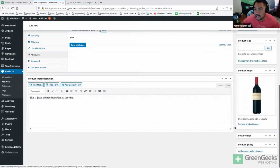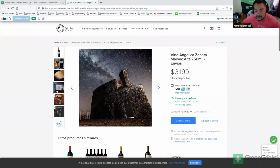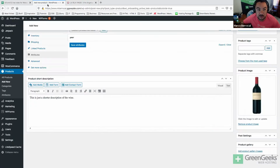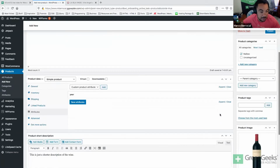Product gallery, as the name implies, and as you guys saw over here, do you want to have a gallery such as this? So if you add multiple pictures, it's going to show a gallery. This is especially useful if you want to have different angles from the same product. In my case, I'm fine. I'm going to leave that as is. So I feel happy about that.